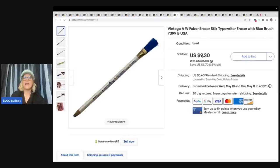Vintage AW Faber eraser, or Faber, I'm not sure. It's a typewriter eraser with a blue brush on the end. Would you have picked this up or would you have walked right past it? Is it big money? No, but I paid about a quarter for it, sold it for $7 and the buyer paid shipping, and that came from a garage sale.